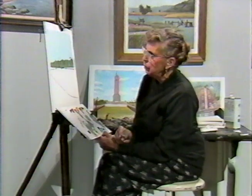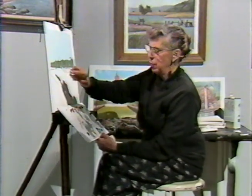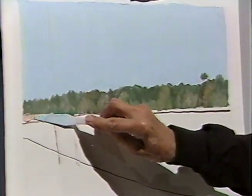Well, I don't know. Your name again, sir? Rob. Oh, Rob, you told me that. You see, if we get a real close-up of this, you'll see how thick the paint is going on, and not watered down at all. See how thick that is? Yes. Good. It must be the color or the texture. Yeah, whatever it may be.